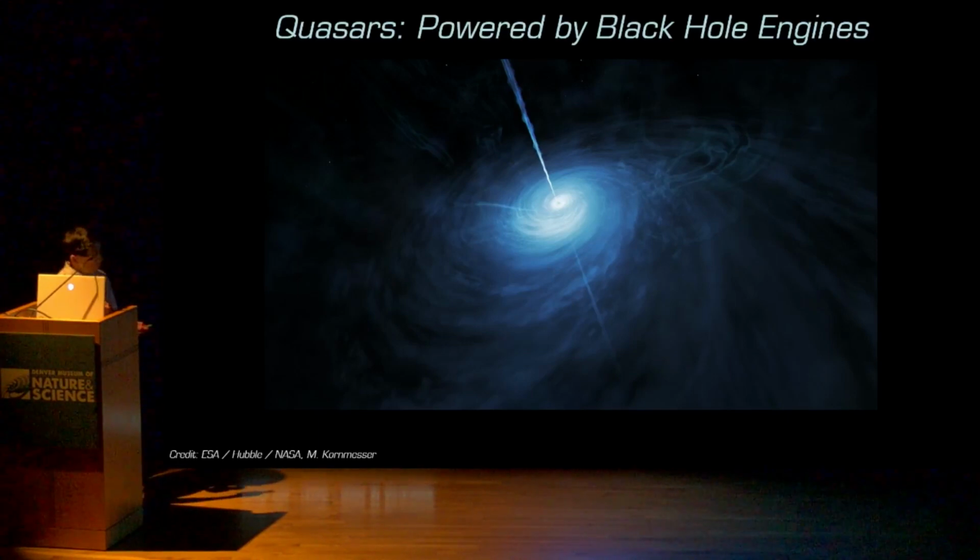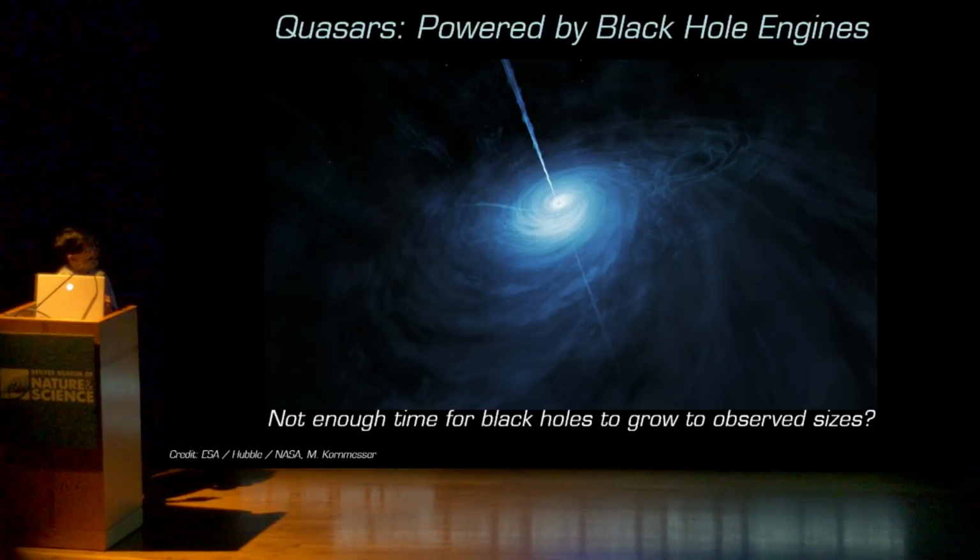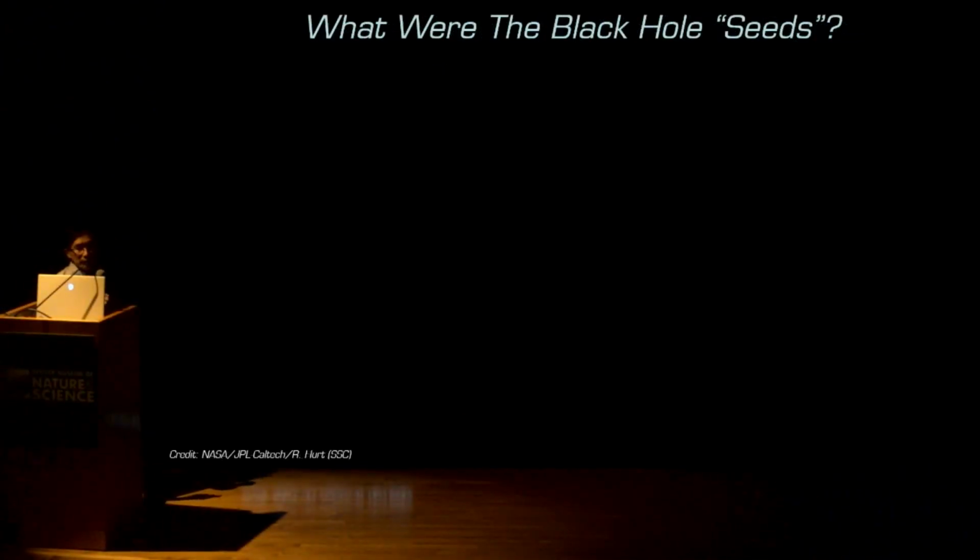And so one of the other realizations that astronomers have had is that based on their simulations, there might not have been enough time for these black holes to grow to the size that we observed them to be. So if you think about how early on these black holes must have formed, and if the first seeds that eventually grew into black holes started out only 100 million years or a couple hundred million years after the Big Bang, they really only had a few hundred million years to grow to the size that we observed them with the James Webb Space Telescope. And so there have been a lot of ideas about what the black hole seeds are.